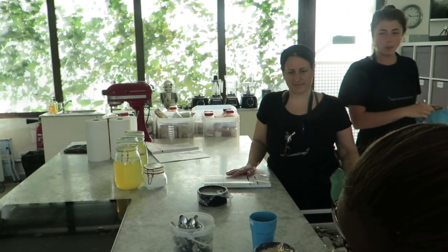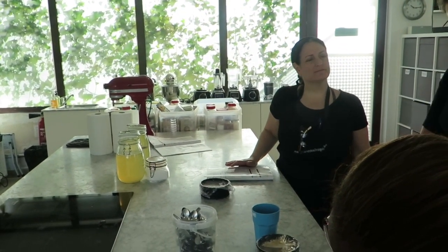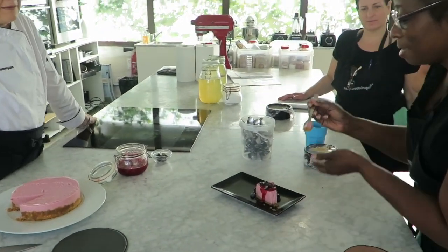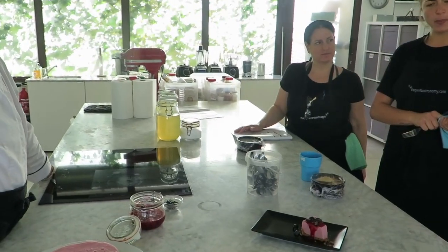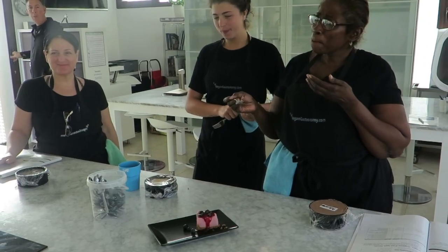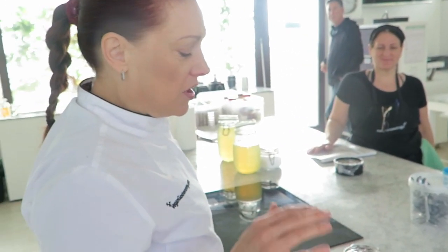Okay, here we go. This was the dragon fruit. Dragon fruit juice. That's right. That's amazing. Yum. Oh, goodness. Firmed up, set. So this is super easy. You can make this straight away.